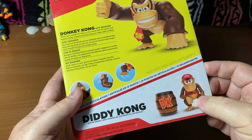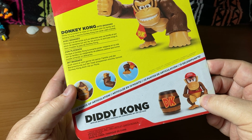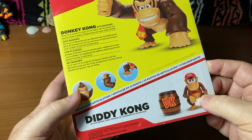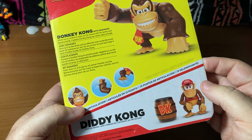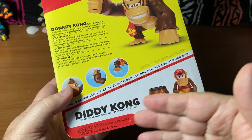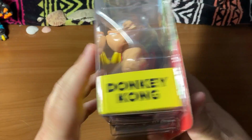So we have Diddy Kong. Oh wow, that's a name that quickly does not need to be made. I don't know what they're going to do about Diddy Kong. Yeah, that's a shame. I guess, you know, maybe this is why the person returned it. They didn't want to have Diddy on the back of this.